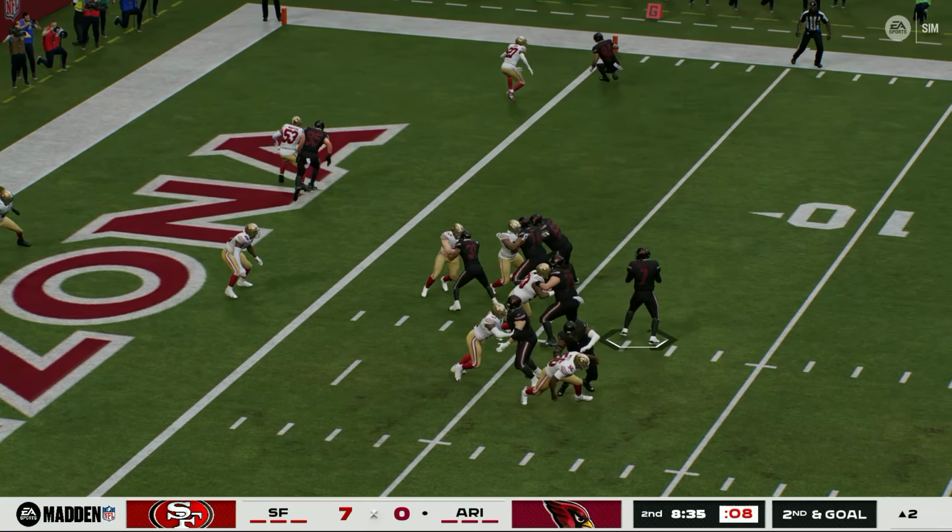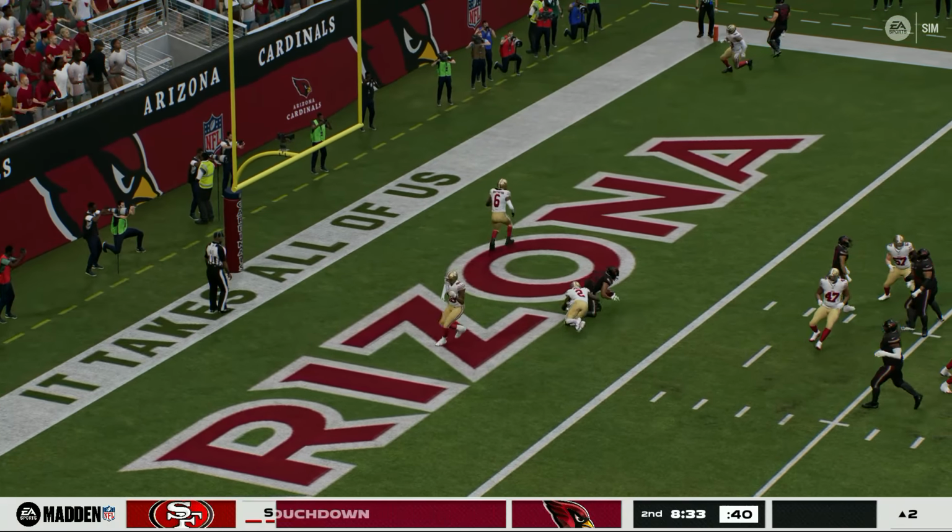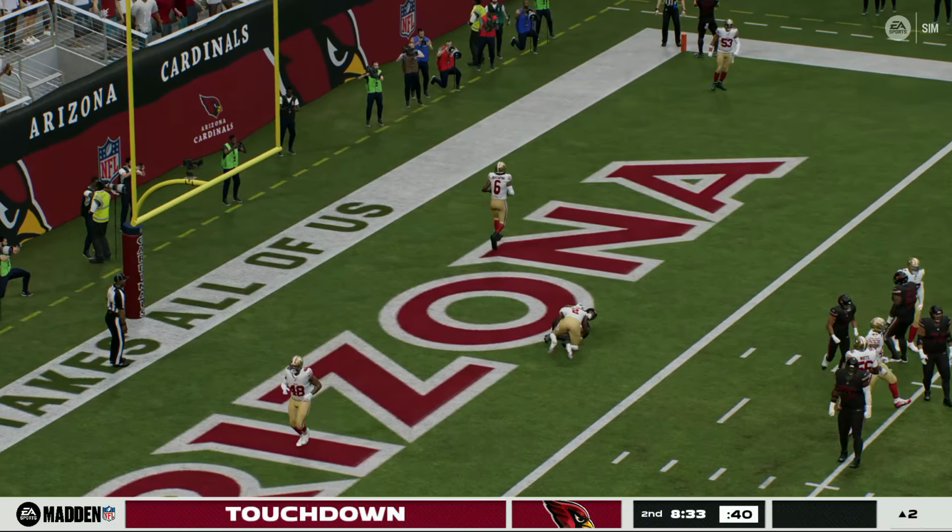Throw it, reset. And that is caught in the end zone. He's in. Michael Wilson. Touchdown, Cardinals.